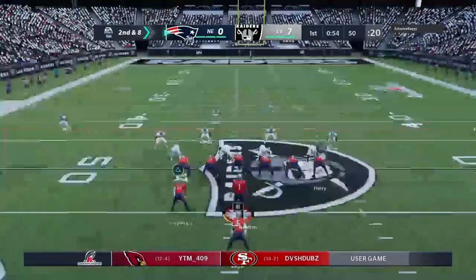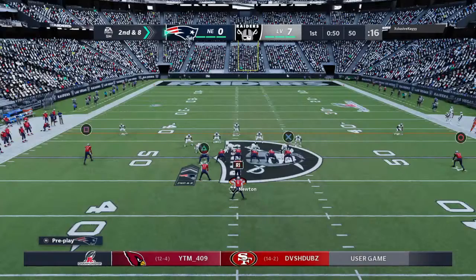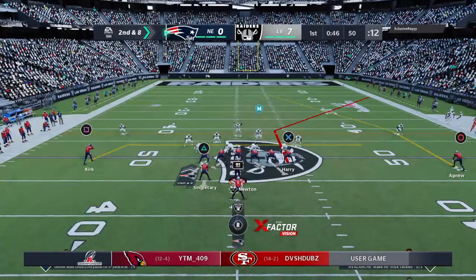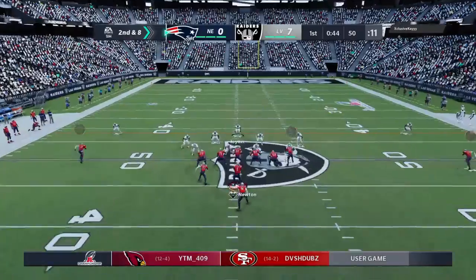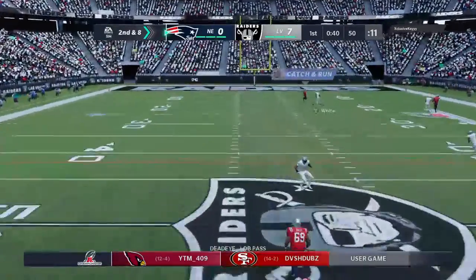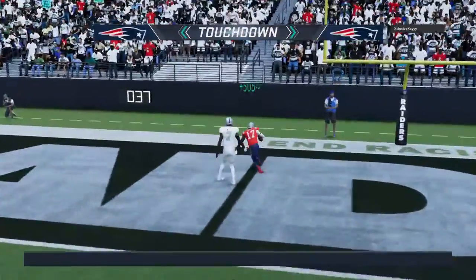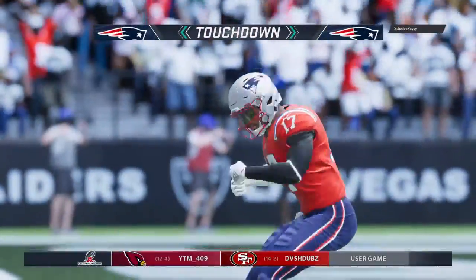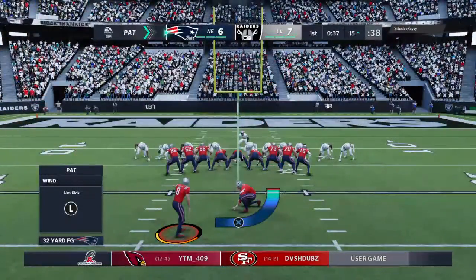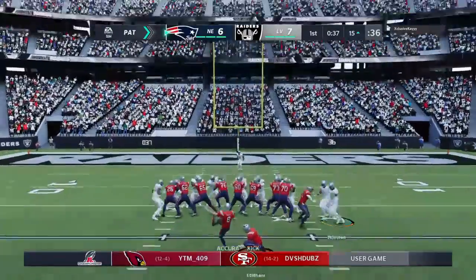The last run good for 2. Here's 2nd and 8. From the 50, Newton. He'll take a shot for the end zone. And this is caught. Touchdown, Patriots. A big play there. 50 yards. And the Patriots are within an extra point of tying this one up.